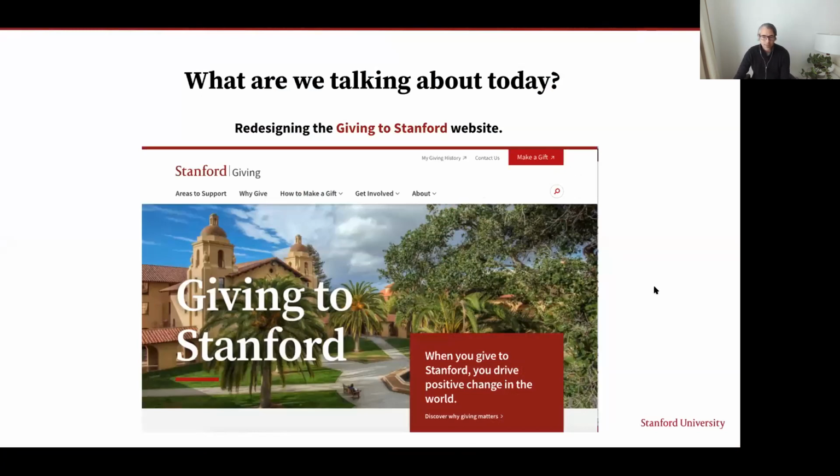Okay, so in case you haven't seen the site, you're more than welcome to go to giving.stanford.edu. Here's a little peek of what it looks like. I'm actually going to give a preview of 4 or 5 pages a little bit later, just so you can see it in the browser here, but you can also just go to it separately and follow along if you'd like. This is what it looks like from the home page.